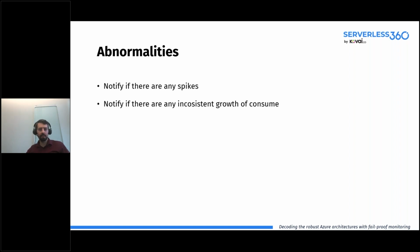So that can be any spikes in consumption, impossible travels that we see, or other risks that we not necessarily know about. That can be people going in and changing policies inside the portal without using infrastructure as code, and now allowing anyone to be global admin without using PIM. And if there's any inconsistent growth of consumption, that can go both ways. It can also be a drop, like we're actually going down, we're using less than we did. And in some cases that might not be good. Why is that happening? So getting notifications, anything that's not normal to your environment, and keeping control of that so you can see what's actually happening.